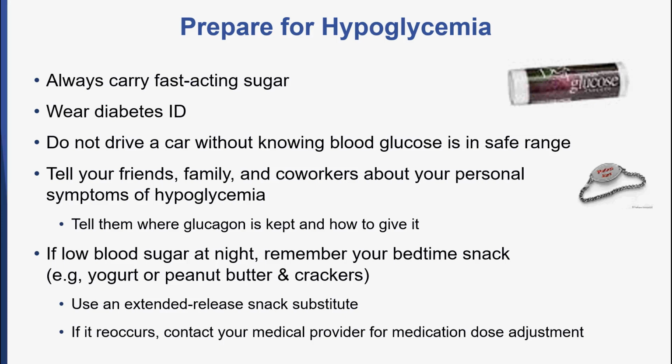Tell your friends, family, and coworkers about how you present with a low, so that they'll know that's a trigger to ask you to check blood sugar or ask you to get a snack if you're feeling low. People who are close to you should know where you keep glucagon and how to give glucagon. And glucagon is the emergency kit that can raise blood sugar rapidly. And we'll talk about that in a few slides.